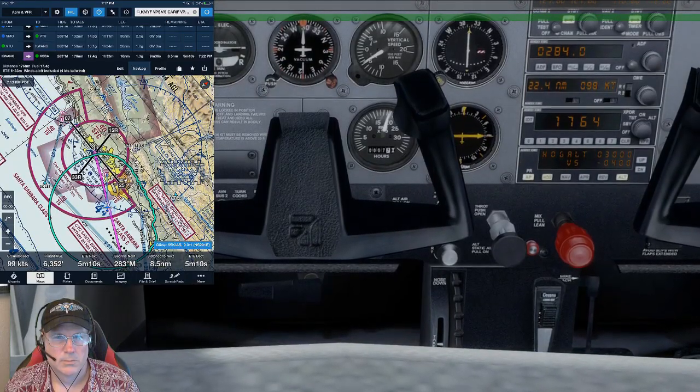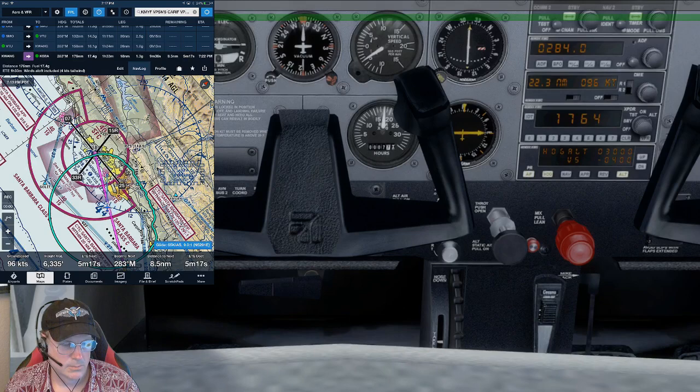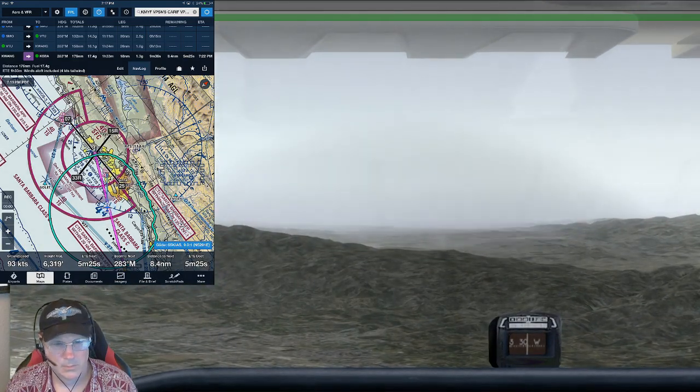We're at 223 Juliet X-ray, Santa Barbara Tower. Good evening. Runway 15 left, clear for takeoff, wind 130 at 8.